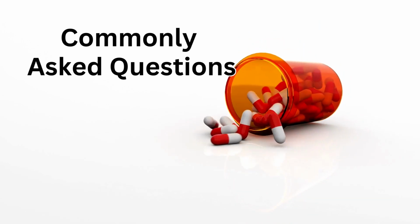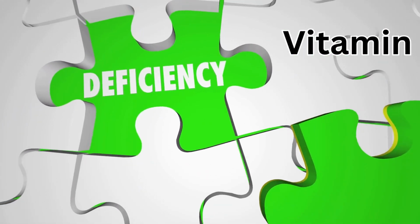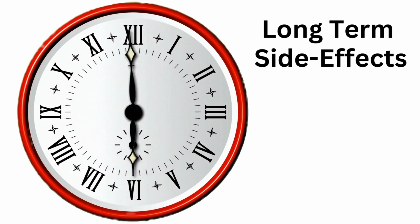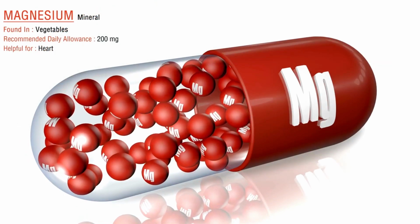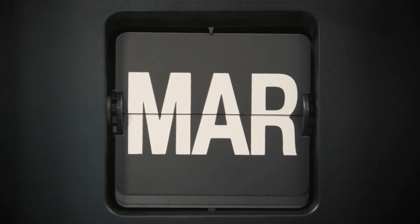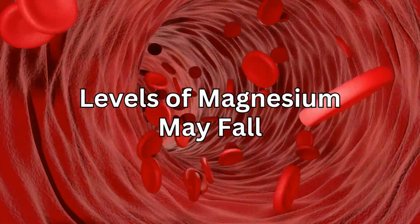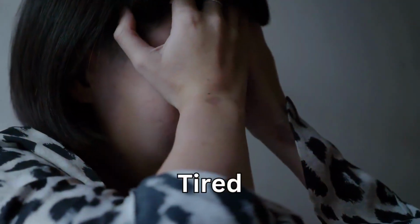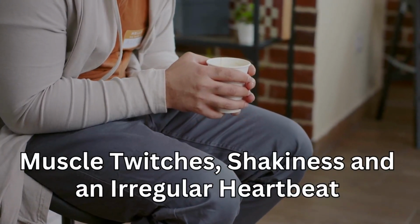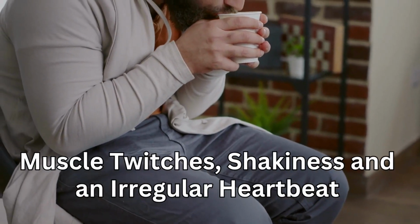So what are the commonly asked questions? The first question I'm asked is whether there are any vitamin deficiencies with taking omeprazole. This question is related to the long-term side effects, and there are 2 vitamin deficiencies that have been identified. The first one is if you have been taking omeprazole for more than 3 months. It has been shown that the levels of magnesium in your blood may fall. Low magnesium can make you feel tired, confused, dizzy, and cause muscle twitches, shakiness, and an irregular heartbeat.